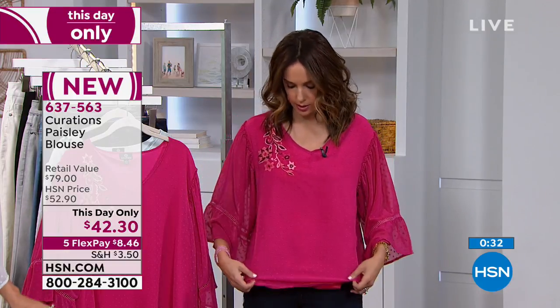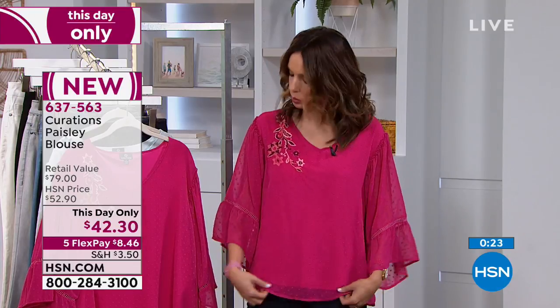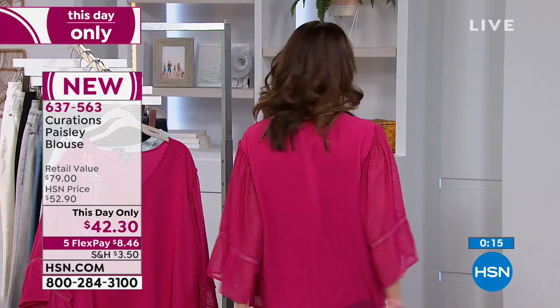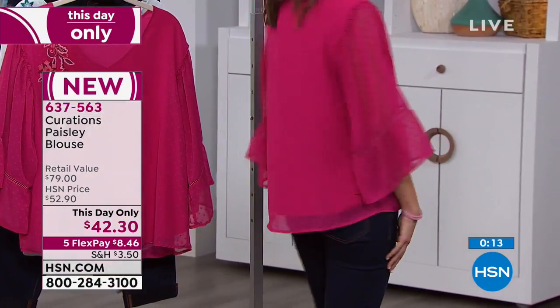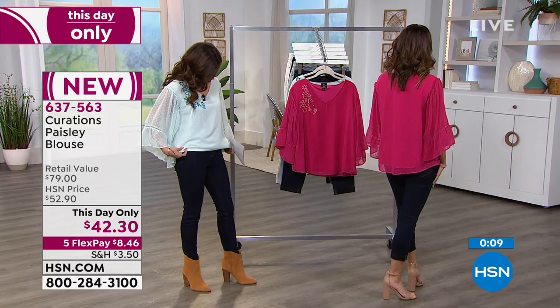So I actually did size down on this one, and because I sized down, I also got a little bit of a shorter length, which I liked. If you do order true to size, it might be just a little bit longer on you, but I actually wanted it to hit me right around here. I like this length. I feel like you can fashion tuck it, or wear it untucked. On the backside, it also gives me just a little bit of coverage, so if you're wearing it with your favorite pair of jeans, you have a little coverage, which I appreciate as well.